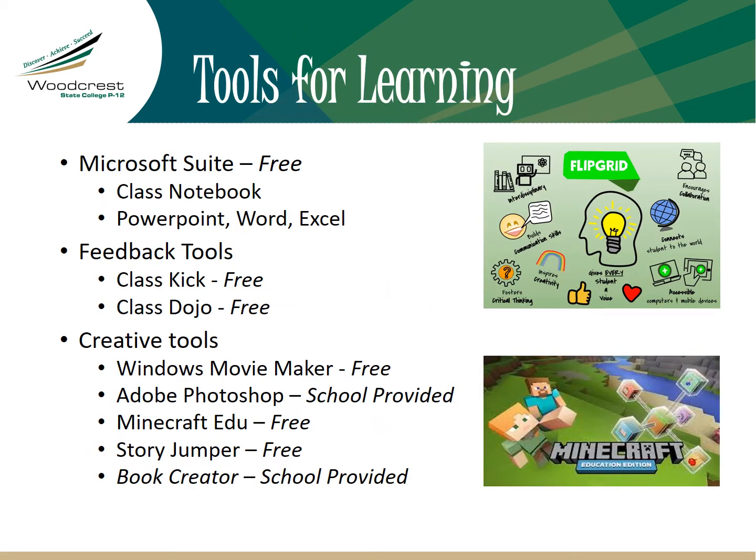These are just some of the examples of tools for learning, and I think it's really important to note that word. The device is a tool for learning. We use the device to support their learning in many different ways. It does not replace their bookwork. So an example is the Microsoft Suite. The students will have access to Class Notebook. All of their notes, their lessons will be placed on Notebook, and parents can even access their classwork at home to see where they're at and what they're actually studying in class.